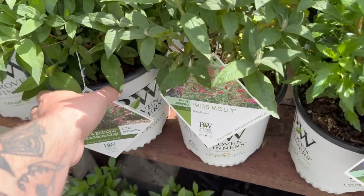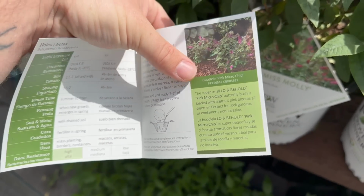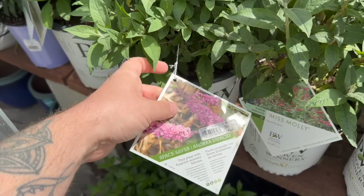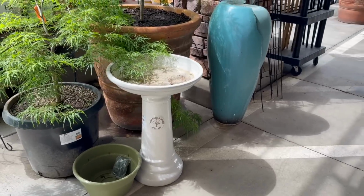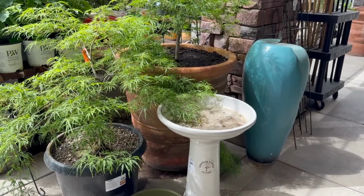Miss Ruby, is this one also sterile? This one also says that it is non-invasive and good for containers. This one might be another one that I grab. The Lo and Behold Pink Micro Chip. I kind of am loving this bird bath. It's $1.99. That's very, very sweet. Could be really cute tucked in somewhere, like right next to a Japanese maple.